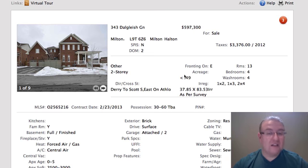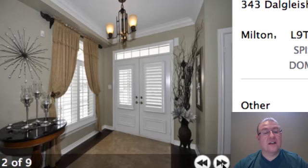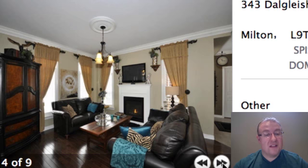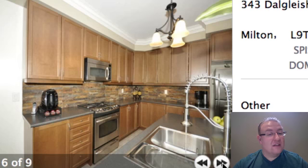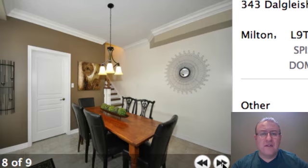So Dalglish is $597,300, and it's got to be one of the most interesting homes that we've seen in Daily Homes in the month of February. It's a fantastic home, 2,700 square feet. We're talking major professional decoration here. You can see the quality of these photos is absolutely exceptional. The moldings, the trims, the baseboards, all those kinds of things have been meticulously kept. You've got a hardwood floor in a very classic color. It's something that doesn't go out of style. Smooth ceilings, great upgrades inside here, and a little loft space above the garage.